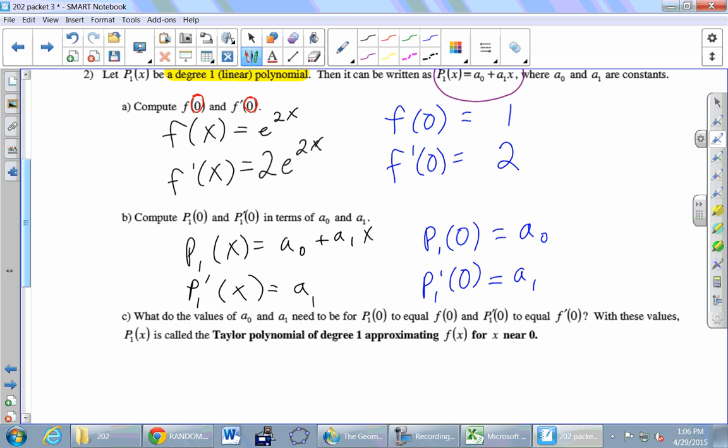And our goal is to make it so that the P function matches the F function as closely as possible. So how about we match those two sets of equations right now? Let's make these two guys equal. And let's make these two guys equal. Those are very easy equations to solve. So this tells me that A sub 0 is 1. And the other guy tells me that A sub 1 is 2, yeah?